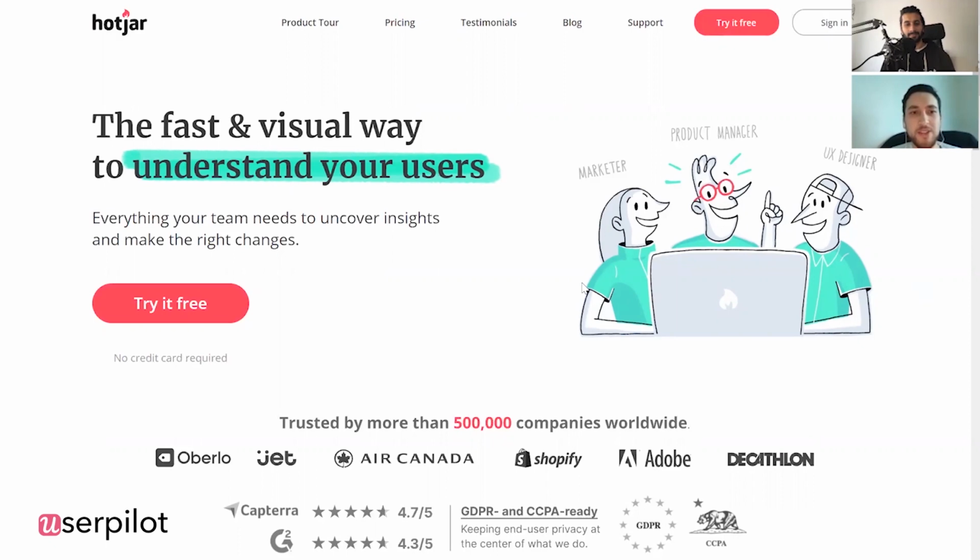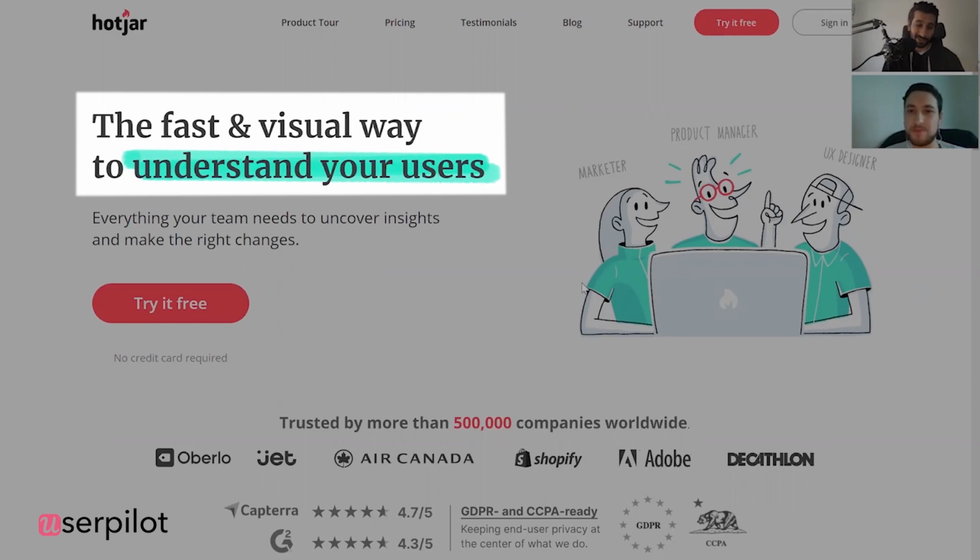So Aazar, what are your first thoughts? So my first thoughts are that I love the landing page. I think this is one of the good SaaS companies that has really worked hard on the landing page. The headline says the fast and visual way to understand a user. So they're really talking about users, which means this could be website users as well, visitors, but they don't focus on visitors. They really focus on users. So they're really clear that it's usually for product marketers.